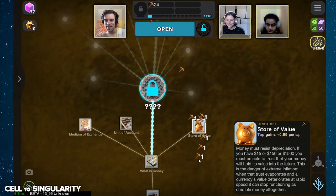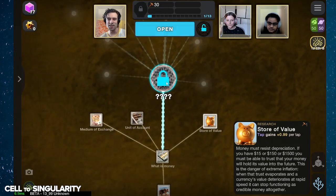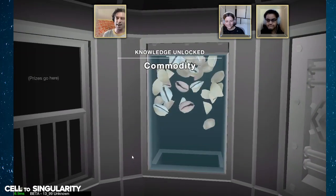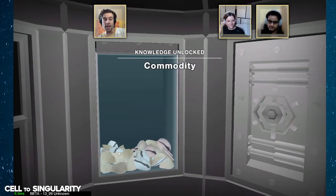So this is kind of a definition of money, and this part is the prehistory of money, before you get into actual money. So let's unlock the first generator here. This generator is called commodity, and this refers to commodity currency. You're going to be unlocking the cowrie shell.